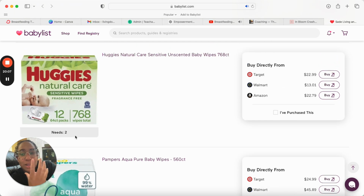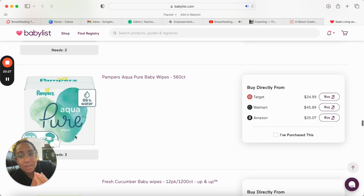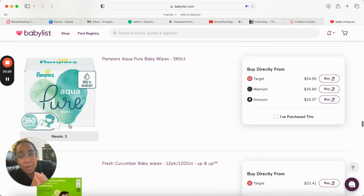I'm not a fan of Huggies wipes. I don't think they have enough water to them, and I think they break easily. But in the beginning stages, they're okay for your newborn because it doesn't really take much. But as Kai got older and his poops got thicker, I didn't like these for that. I like the Pampers wipes. These ones, the Pure wipes, love them. They're a lot more watery, they clean better.